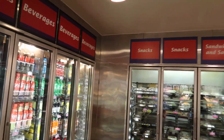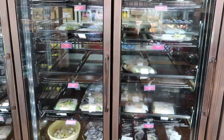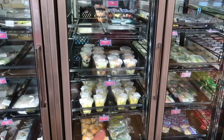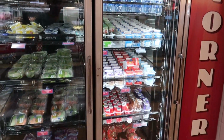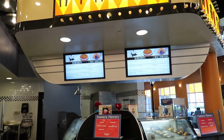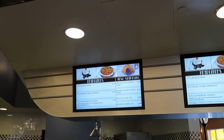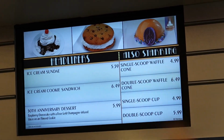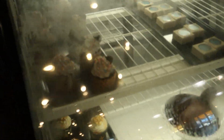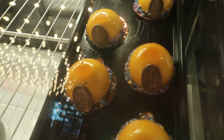And then just over here we've got some snacks, sandwiches, and salads. All along here, Caesar salads, garden salad, Greek salad, some fruit cups, yogurts, milks, and then some little waters and stuff too. And then we also have some sweet desserts here, or sweet treats. We've got some ice cream sundaes, ice cream cookies, sandwiches. It's 50th anniversary desserts, which you can see right up here. I do want to see the 50th treat though. It's kind of hard to see through the glass here, but here's a good look at it right there.